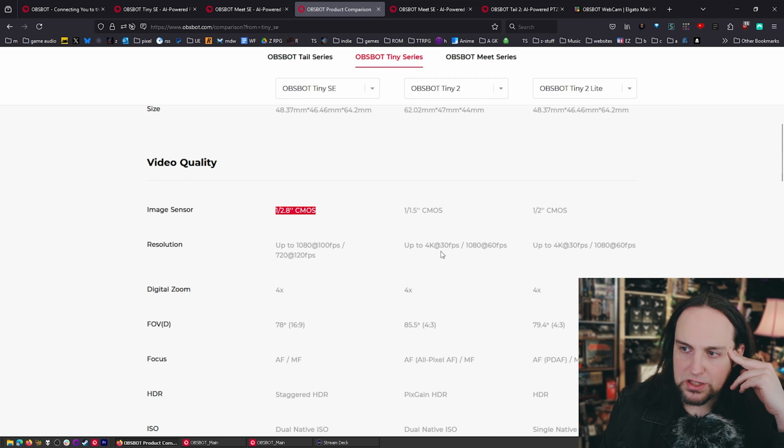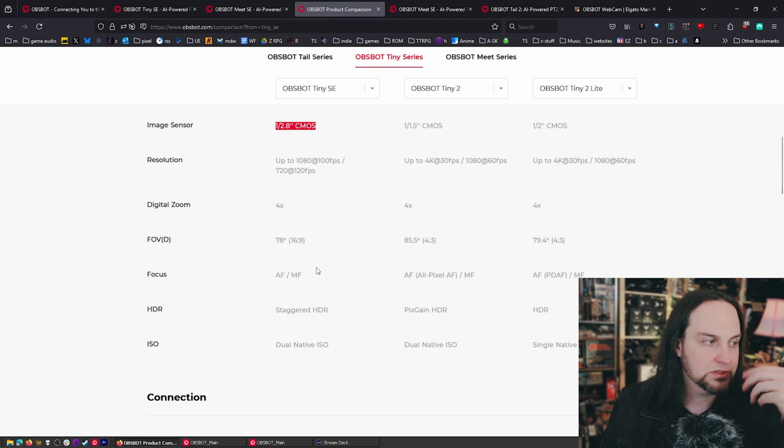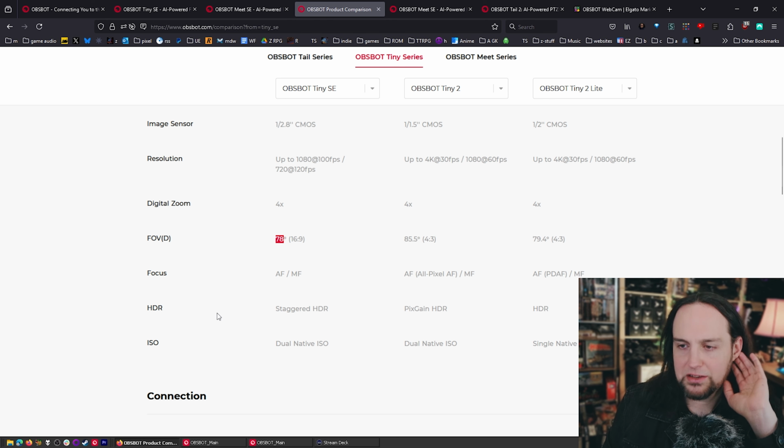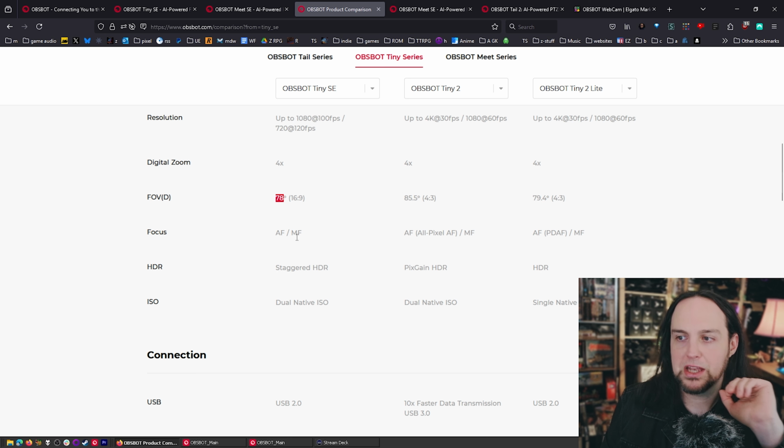So the Tiny 2, it does 4K 30. This one does 1080p up to 100 FPS. I've just got it set at 60 right now. 4x digital zoom. It's zoomed in at like 1.5 right now. If you zoom it out all the way, it'll be a little bit too small, I think. There you can see your FOV is 78. And then we have autofocus and manual focus.